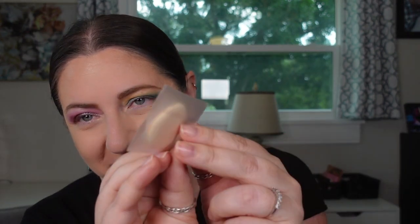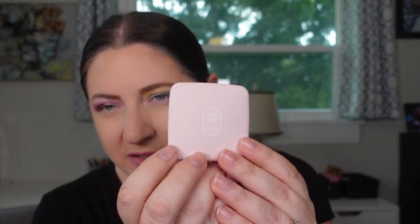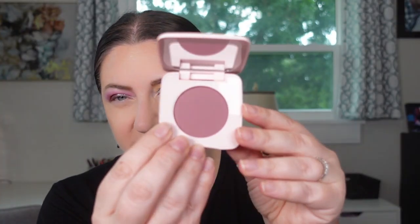Look at this little tiny puff. Oh, how cute is that? Here's the packaging on these. It's kind of a small amount of product. Like, it kind of sits in the middle of the pan. Doesn't take up the whole thing. Does come with a mirror in there. I'm dying to swatch these.